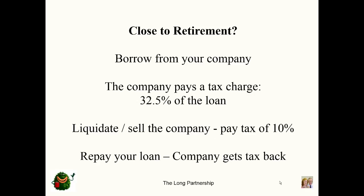If you're getting close to retirement, here's a cunning plan. Stop taking so much out of the company as dividends and salary and borrow the money instead. The company pays 32.5% over to the revenue, but then when you liquidate or sell your shares in the company and pay tax at only 10% because of entrepreneurs relief, you then repay your loan and the company gets the tax back.